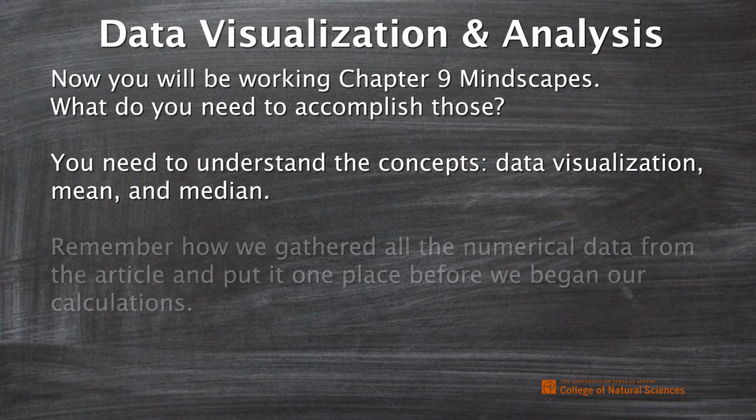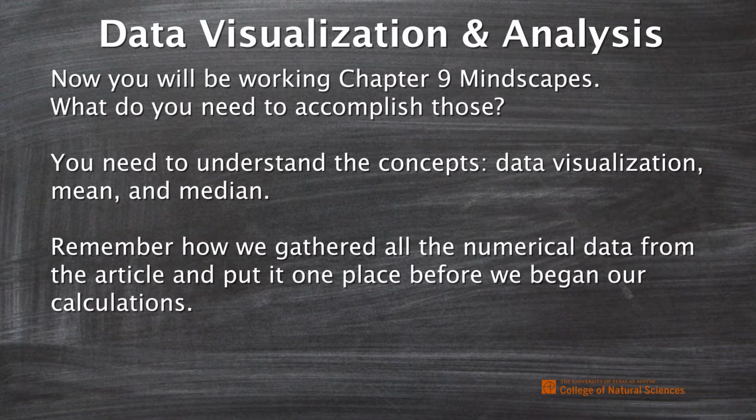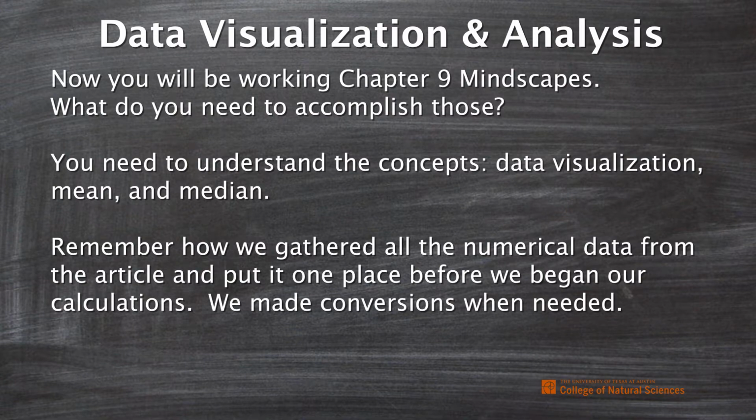Absolutely. So remember how we gathered data from that article and put it in one place? In the previous video, we saw that we had to do some conversions. You do what you need to do with the data. You use it, you get your answer, and you show that. Maybe it's drawing out your data in a line as we did for the median calculation, and showing your calculation. I agree.